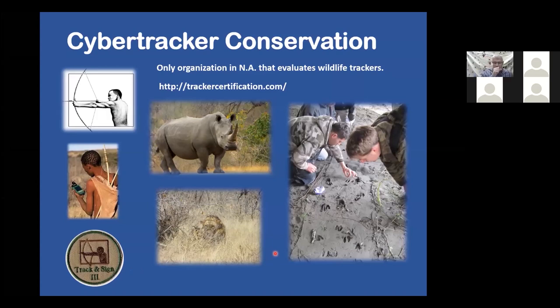Okay. I want to give a shout out to CyberTracker Conservation before we get started, because this organization brought this whole evaluation system for evaluating trackers, giving objective evaluation to tracker skills. When I discovered this program and got involved with them in the US and in Africa, it was basically life-changing for my tracking skills. The level of tracking with these people was so high and so elevated that once I got involved with them, it definitely made a huge improvement in myself.